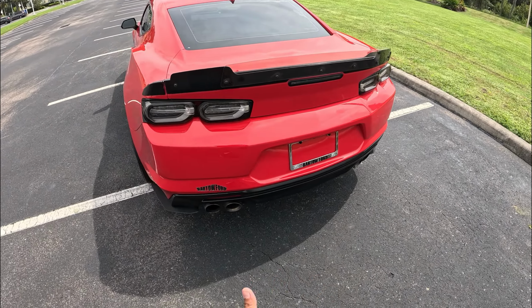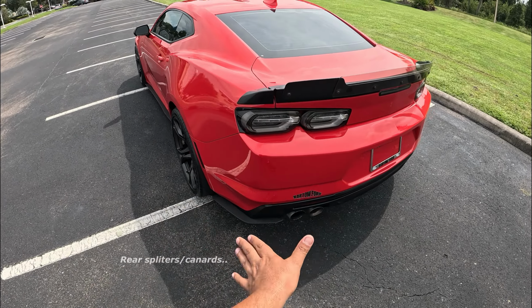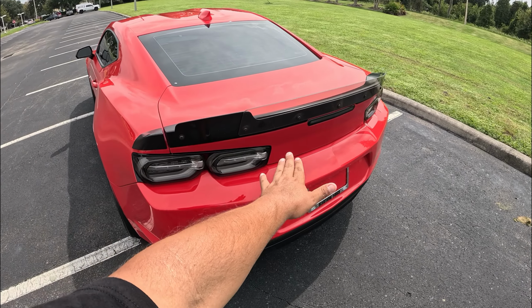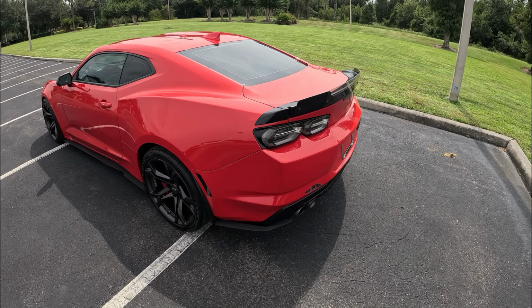We got a dual exhaust, we got a rear diffuser with also some side, I forgot the name of the side sills. If I'm correct, I'll put the name for you guys up on the screen. I just lost it for a second there since it's about 100 degrees outside here. We got your clear taillights, which I really like, and they work well with this car. Really awesome the way this Camaro looks.